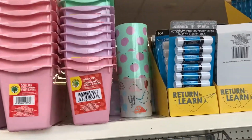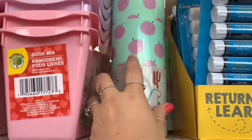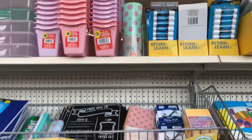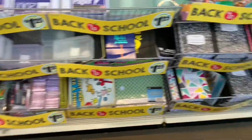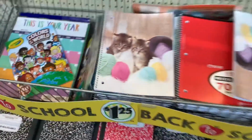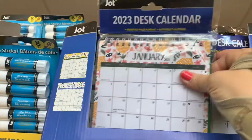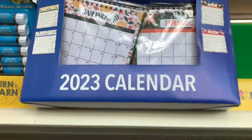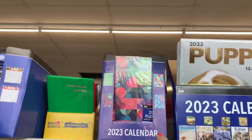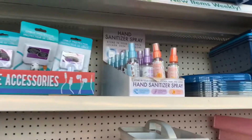Over there, they've got, I guess these are pencil holders. They got the rainbow, the peach, and then the little dinosaurs. And of course, all the pencil boxes. More composition folders. Ooh, that one's pretty. It's sparkly. Sparkly! I like it sparkly. Oh, look, here's the little desk calendars. Now, those are cute. And of course, they're gonna have them in different ones. And then there's those. Looks like the calendars are all out. That might be the only ones that they have.